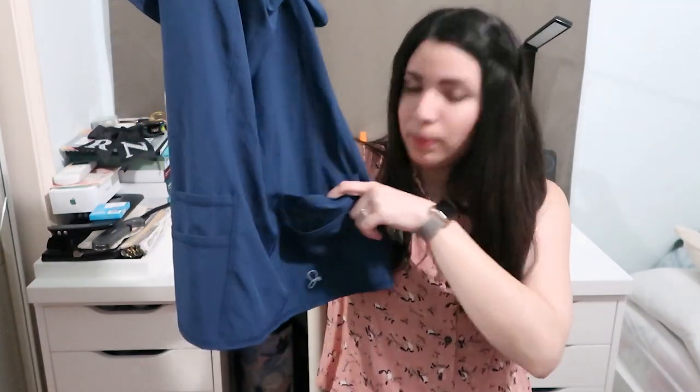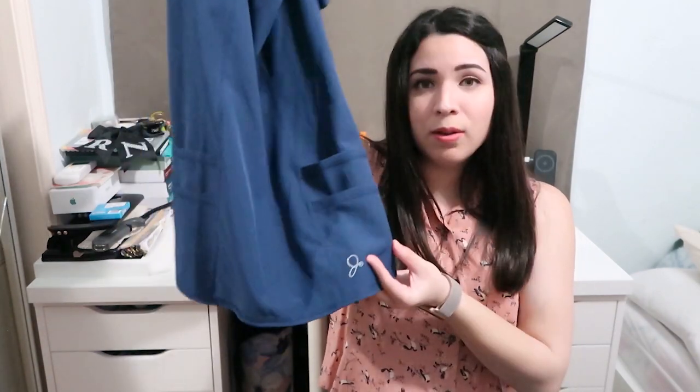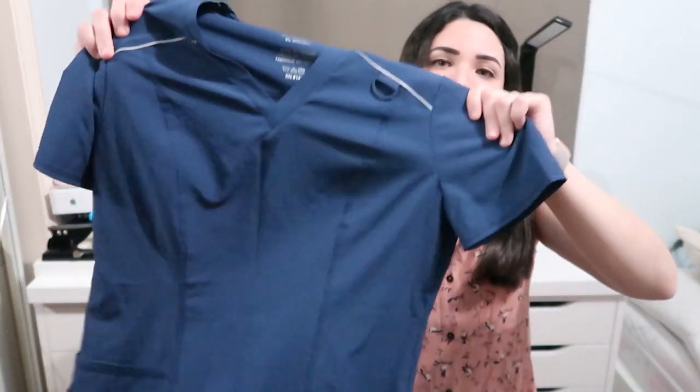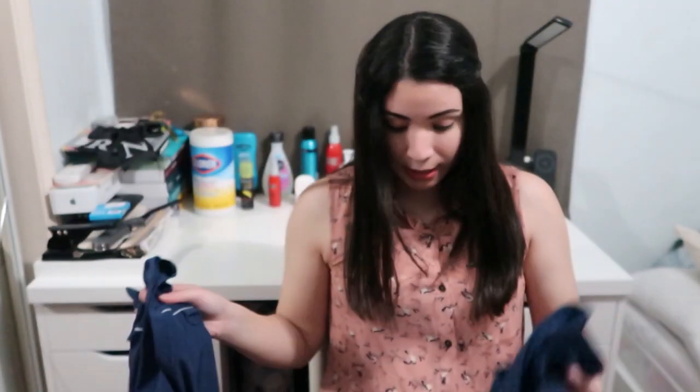It has this upper layer and then bottom layer, and then with the Jaanuu logo on the bottom right there. And then this is how the back looks like. And then like I said, I bought the matching bottoms. So this is like a skinny fit.